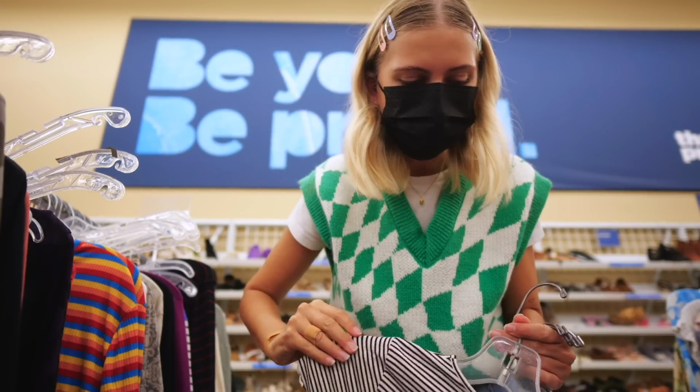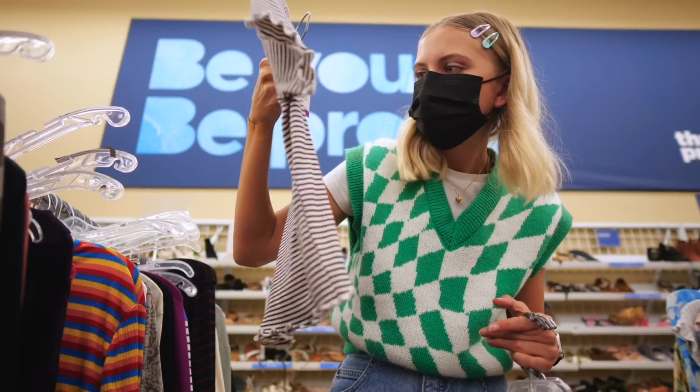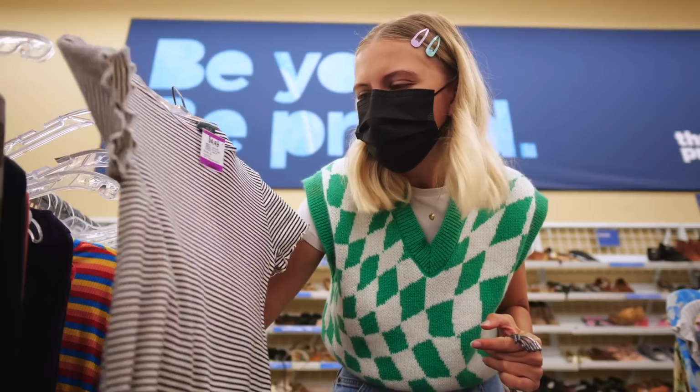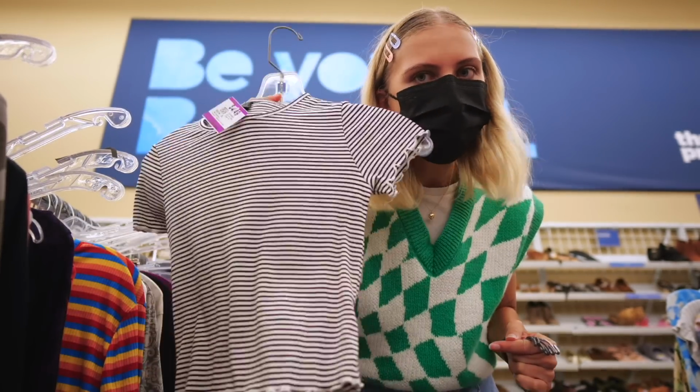So I got a couple striped shirts. This one I think is kind of perfect. It's just this little frilly crop top striped shirt. It's originally from Wild Fable. It's an extra small, and I feel like that's kind of small, but it does seem to be stretchy, so this is a maybe, and it's cropped.